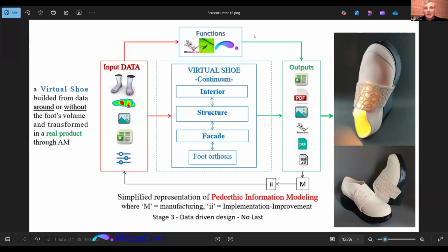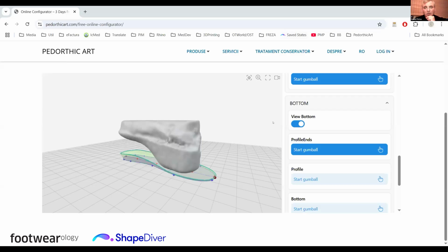And here I would like to show you, I have applied this thinking for the moment to foot orthotics. I hope you can see.